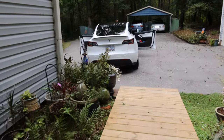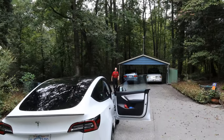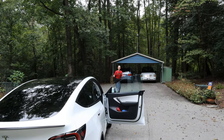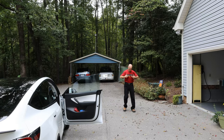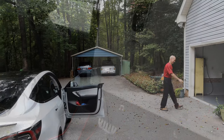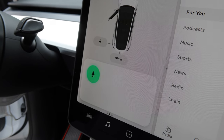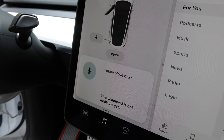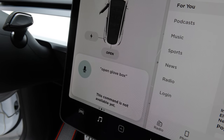Don's got Jules pulled out and ready to go. Let's go on an adventure. Amen. I'm ready. Let's do it. Let's drive an electric car to see a steam engine spew some soot. That's right. Open glove box. This command is not available yet. Well, let's get right on that.